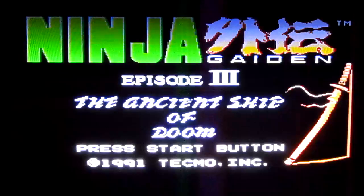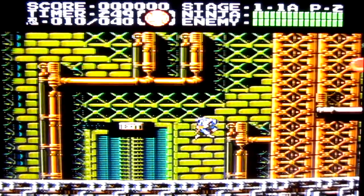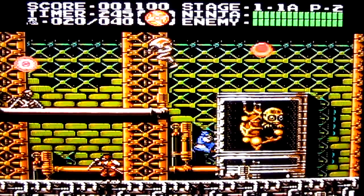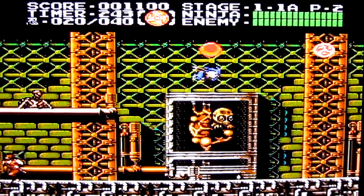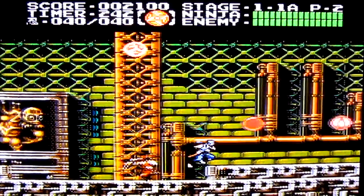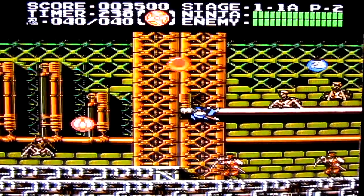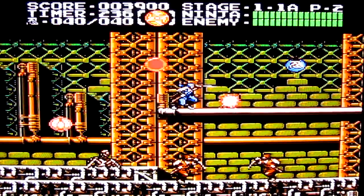Ninja Gaiden 3 sort of ups the ante by including these little voice samples that whenever you swing your sword, Ryu will now make a little sound, and it's just a little touch. The gameplay is a little bit tighter, and overall it's just the same Ninja Gaiden formula, except a better game, bigger game.